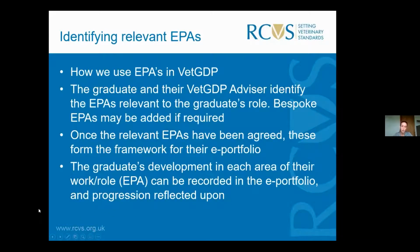It's one chapter in your eportfolio for the program. So the first step of the program is that the graduate and their advisor, ideally together, should sit and run through the bank of EPAs that we have. And I believe there are 15 of them, so they are high level. And agree which of those is relevant to the graduate's specific role. Now, we think most of these will already cover everything in your role, but some of you may have niche areas, and the VetGDP is designed to be flexible for whatever your role involves. So there is the ability to make a new EPA if you feel the ones in the bank don't cover a particular area of your role.